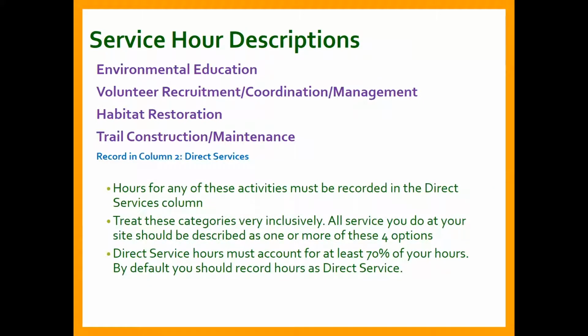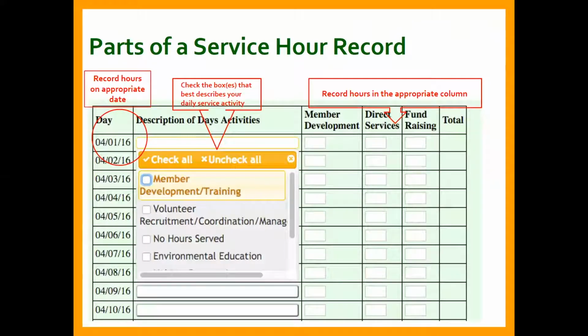Okay, and then direct services. So this will be for you guys, environmental education or volunteer recruitment, coordination, or management. And these hours are going to be recorded in column 2, the direct services column. You'll want to treat these categories very inclusively. All service that you do at your site should be described as one or more of these 4 options, but you'll only be using the top 2, so it needs to fit in one of those top 2 categories, the environmental ed or the volunteer recruitment, coordination, or management option.